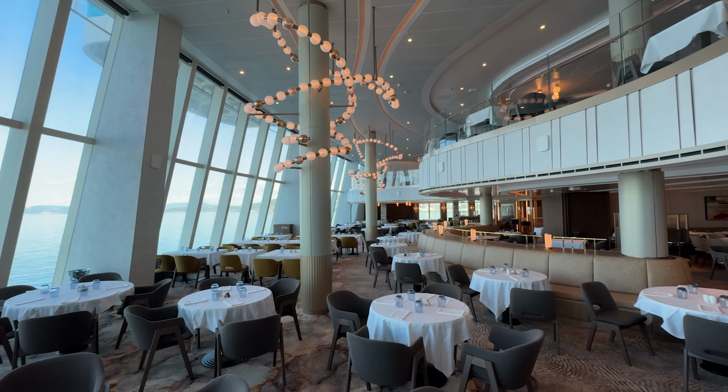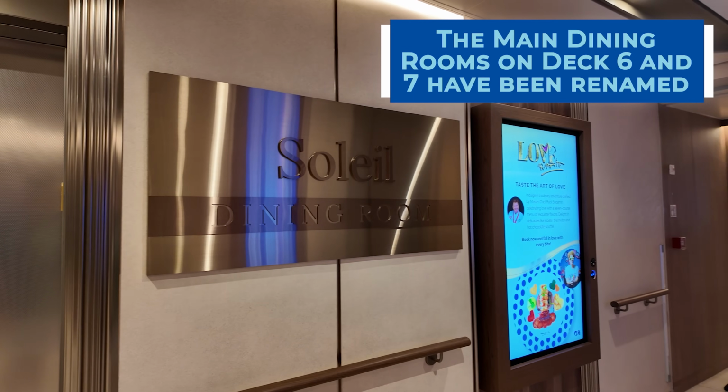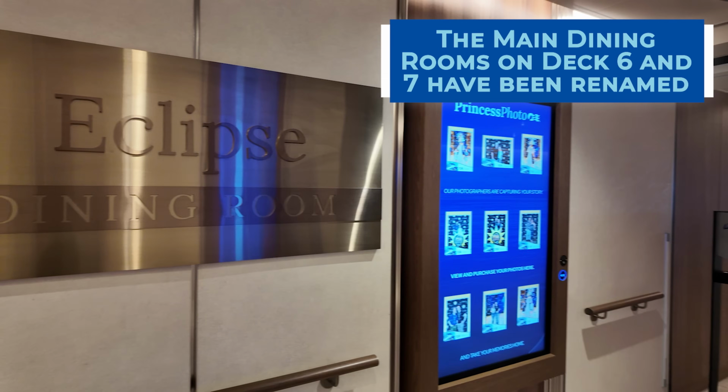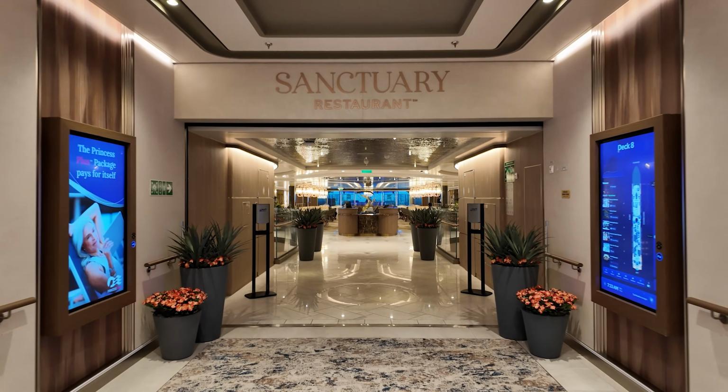When it comes to the main dining room, the 3-story Horizons dining room is now the Soleil dining room on Deck 6, the Eclipse dining room on Deck 7, and the Sanctuary restaurant on Deck 8.